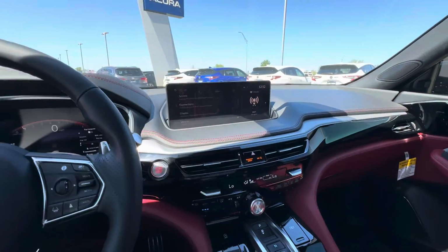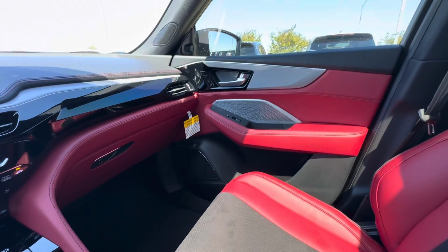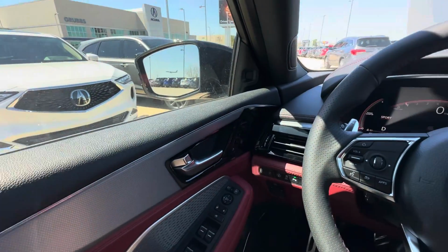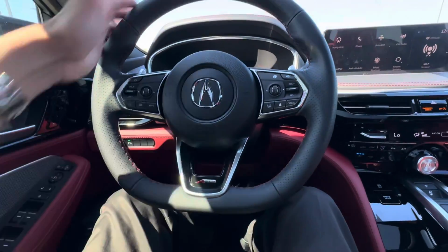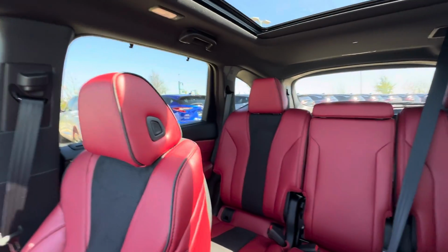You have wireless Apple CarPlay and Android Auto connectivity, wireless charging tray, ELS Studio 3D 16 speaker sound system, which can only be had in the A-Spec and the advanced package. 3 memory seat settings right here. You have the Acura Iconic Drive ambient lighting. You have ventilated front seats, flat bottom steering wheel, super handling all-wheel drive standard on the A-Spec model and above.